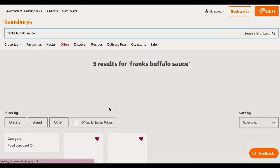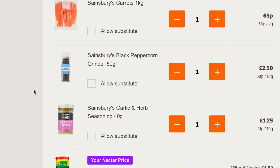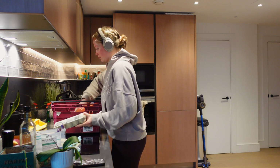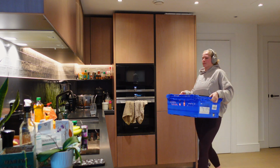One of the absolute game changers for me when it comes to meal prep and just staying on track with my fitness goals is doing an online shop versus actually going into the store. I find it saves me so much time. The groceries get delivered straight to my door, and then I don't end up picking up things I don't need because I'm just doing it from my laptop.